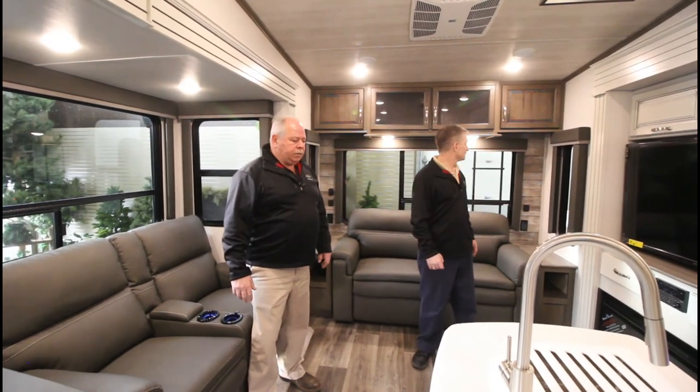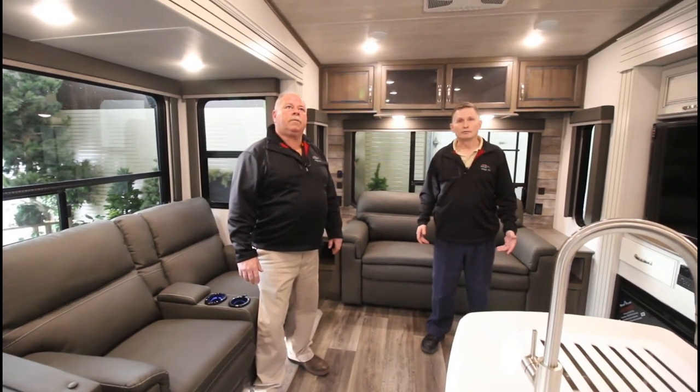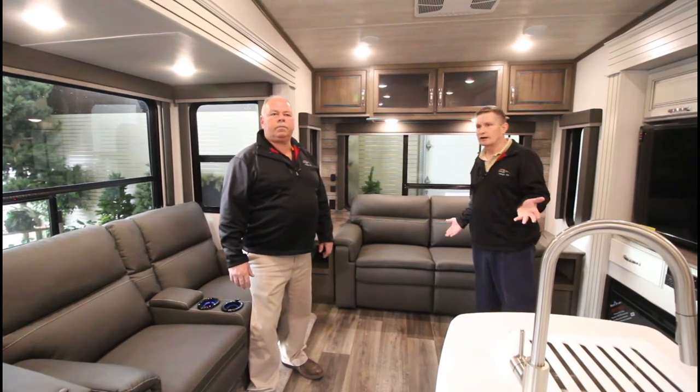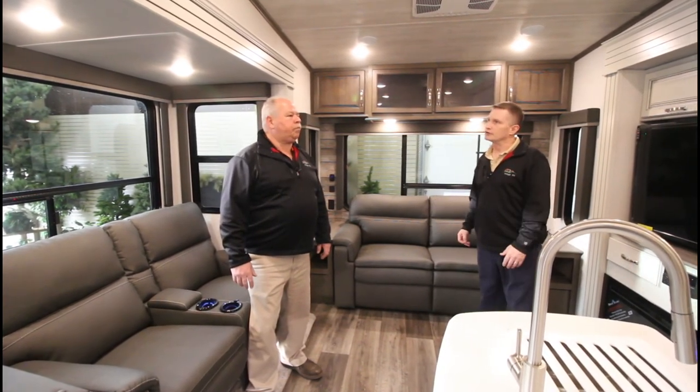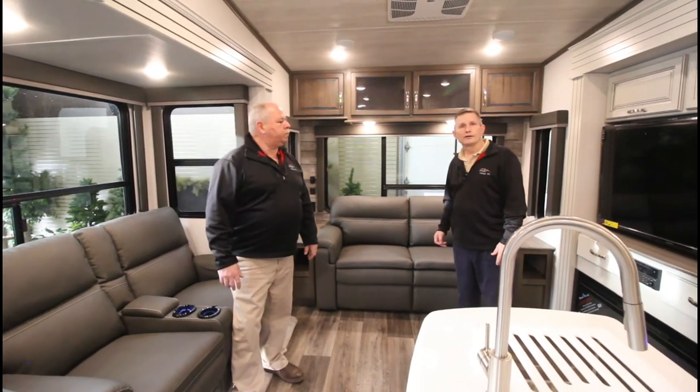Excellent. Well, this is a great floor plan, a great overall package for a couple with kids, a couple that want to have extra people. I mean, with the sleeping capacity you have, you pretty much have all bases covered depending upon how you want to use it.